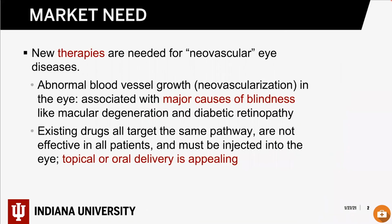New therapies are sorely needed for neovascular eye diseases. These are diseases characterized by abnormal blood vessel growth, termed neovascularization, at the back of the eye. And this is something that is associated with major causes of blindness, like wet age-related macular degeneration and proliferative diabetic retinopathy. There are some existing drugs for these diseases, but all of them target the same pathway, which is vascular endothelial growth factor, or VEGF signaling.